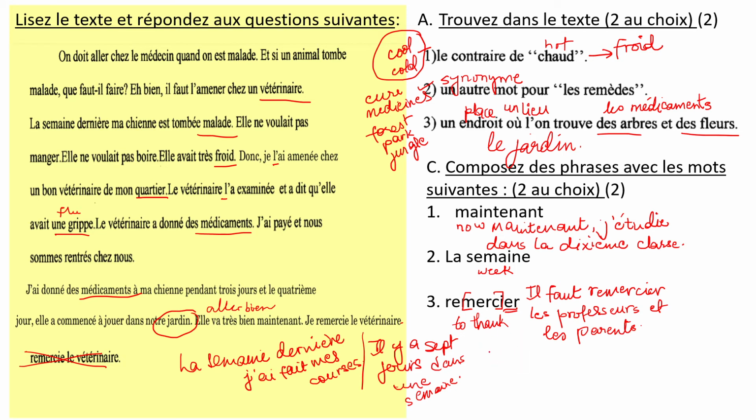Okay, je remercie le médecin quand je vais à l'hôpital. Okay, you can write a sentence like this also.